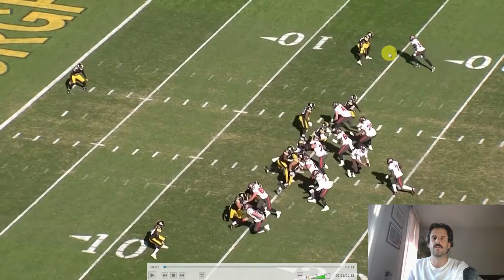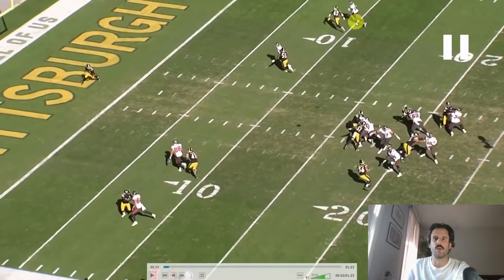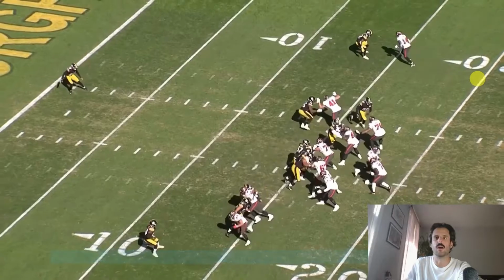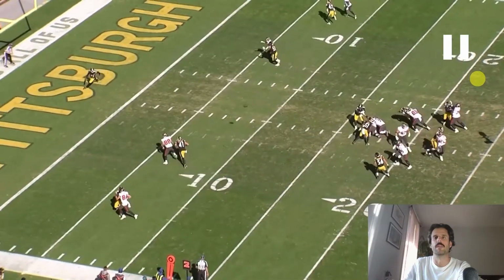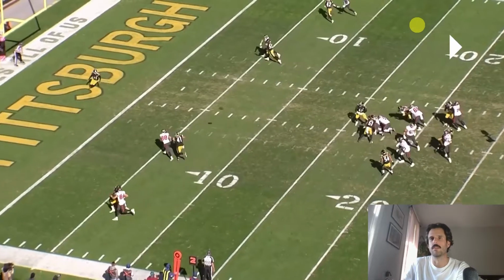He's not going to bite for any of these initial stems, but he is ready to go inside if Godwin does. But once Godwin does declare, he's able to flip his hips and run with him up the sideline, and he's in position to make a play if the ball does come his way.